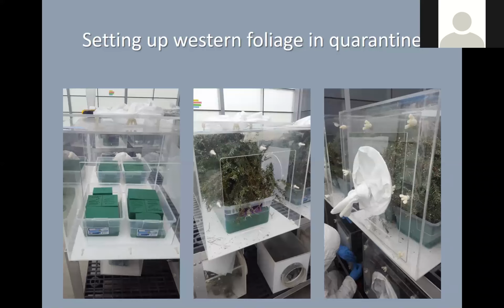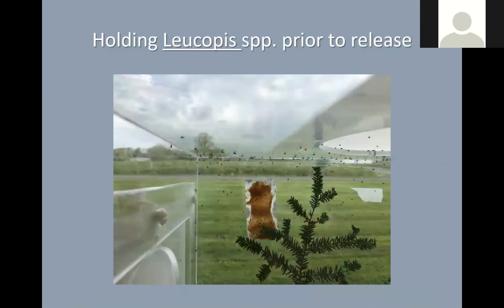And we rear out the adults. We don't want to work with the larvae, because the larvae have their own parasitoids, and we don't want to introduce those parasitoids on the East Coast. Here are the adults. One of the reasons it's important to bring them to the East Coast to work with is that we're finding that the adults are actually quite short-lived.